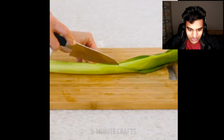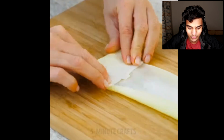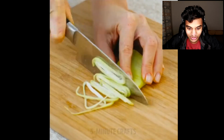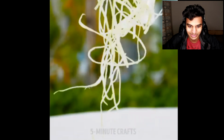What's this all about? So they got a celery right over here. They're cutting it. Where are they going with this? All right, so they're folding it almost as if it's paper. All right, so they completely folded it. Now they're cutting it. Okay, so I guess it's just a cool way to cut food. It makes all these patterns, which is pretty cool. And you can put it in salad and stuff.